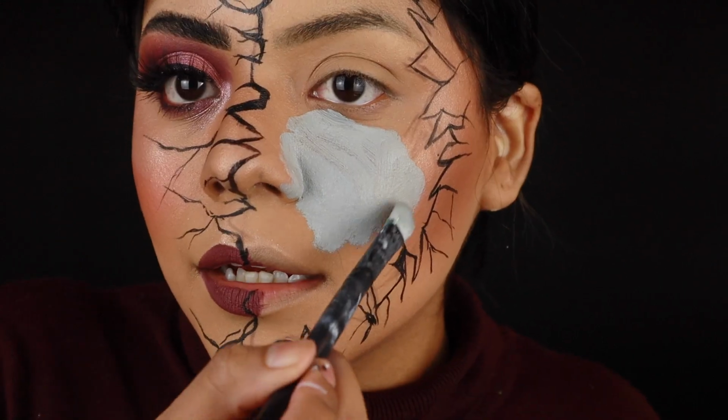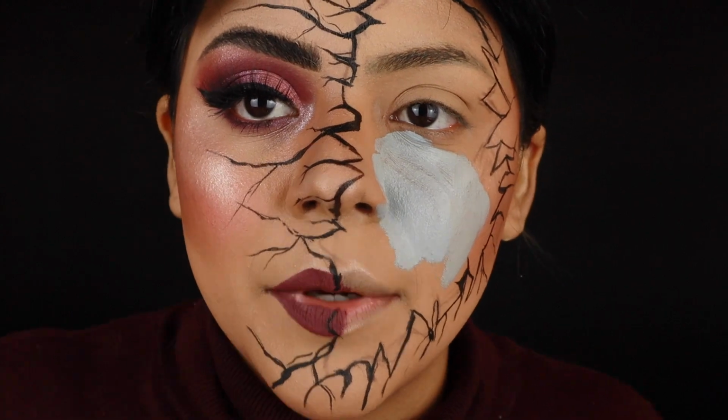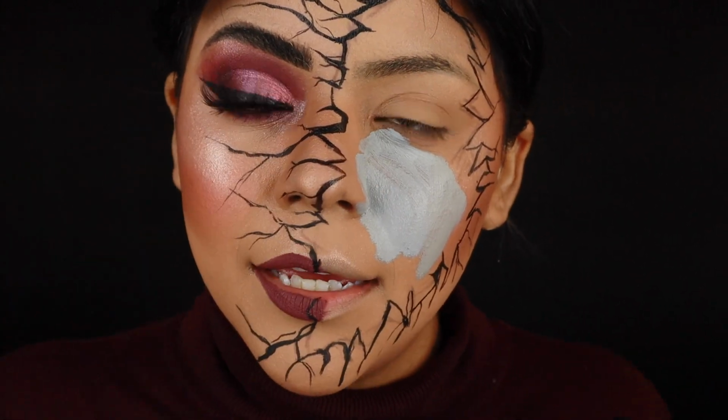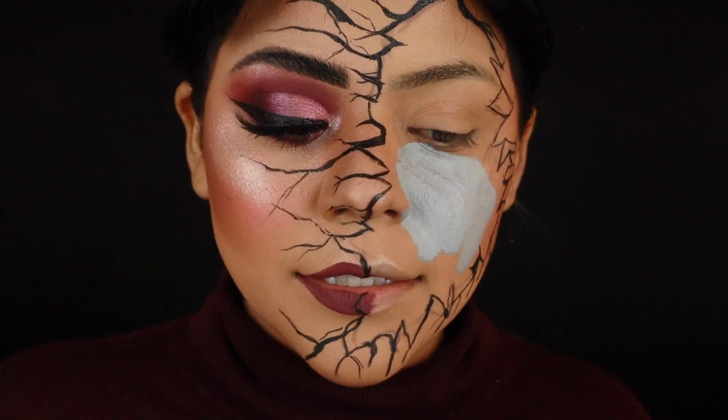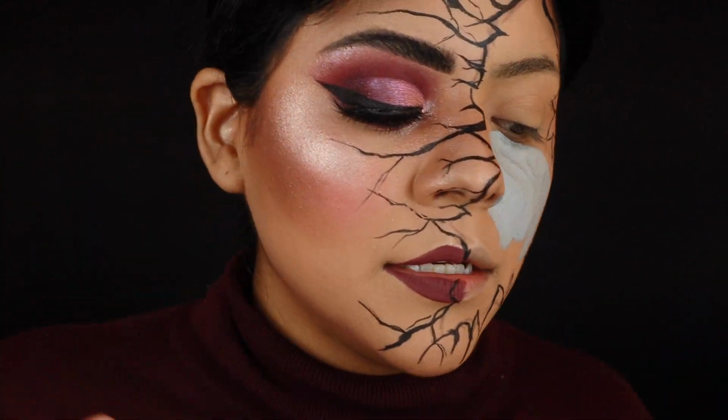And I'm gonna get as close as I can to all the little details on the cracks. I'm not gonna worry too much about it because I am gonna go in with some more black and create a shadowing effect so it looks like it's really on top of the zombie skin.